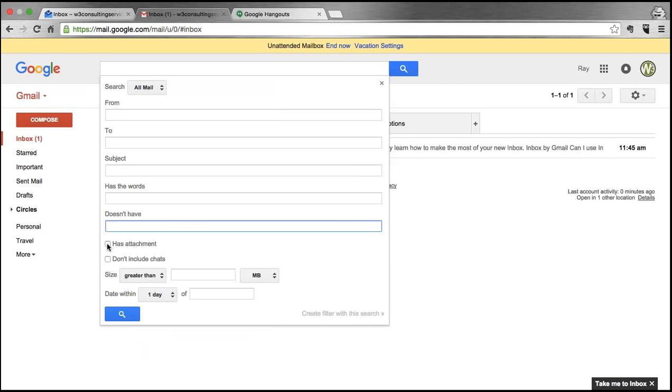You can look for attachments, so you can check it and then it'll look for attachments. You can say, I want it to include or not include Google Hangouts chats. So if I've been having instant messaging chats, I want to be able to include those in the messages or not. You want to look for email that are particular sizes. So if it's greater or less than a particular size, you can go ahead and do that. And then, of course, date orientation.